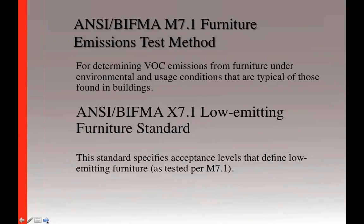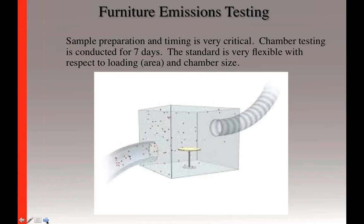That's the X7.1 standard. There's a method, M7.1, which is a method that's widely used even outside of furniture for how to evaluate off-gassing. And typically, most people will test for 1 week. That's what the X7.1 standard does. Others that reference this method will use maybe more days or less days in various chamber sizes. So it's a very flexible standard. It's kind of complex. A lot of calculations are involved, but I know it works from the years that people have been doing this.